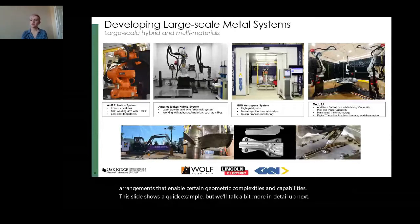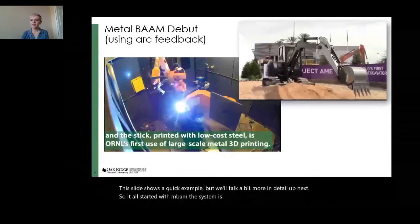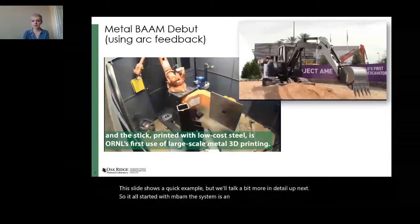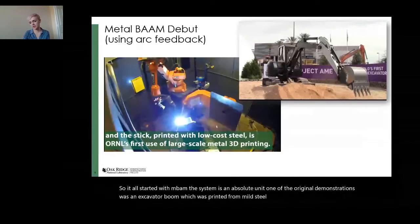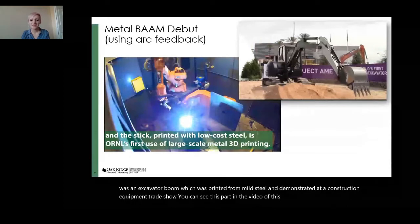So it all started with MBAM. This system is an absolute unit. One of the original demonstrations was an excavator boom, which was printed from mild steel and demonstrated at a construction equipment trade show. You can see this part in the video of this print. Oh, yeah, there we go. And it's also in this image on the upper right. It's that silver shiny part just before the shovel.